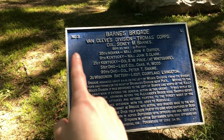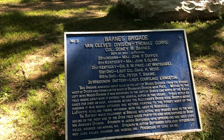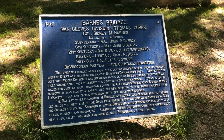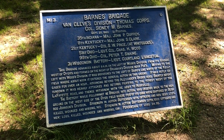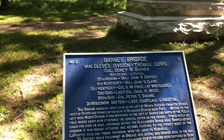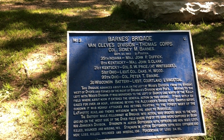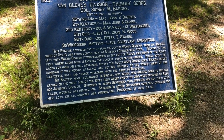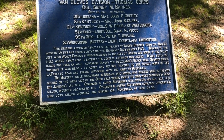So there's little numbers up there. I wonder if that's supposed to be the order that we read them in. If it is, sorry, we're out of order. So I think each one of these monuments is for a different brigade, because I think they're all lined up here waiting. And then they hit them coming from the side. So they all had to pivot. Yeah, look at this. There were 1,000 men right here, and they lost almost 25% of them. Gosh, that's crazy.